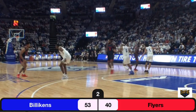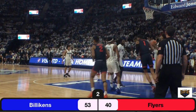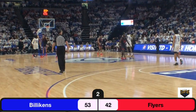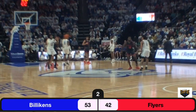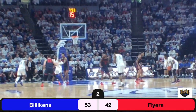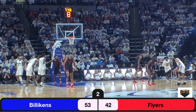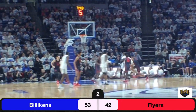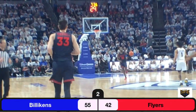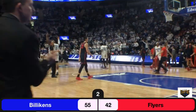Billikens get back. 8 minutes to go, second half. Toplin to the basket. 53-42. Billikens ahead. Goodwin with the ball. French back to Hargrove. Collins. A pick by Hargrove. Collins all the way to the basket. It's good. Reverse layup. It's good. 55-42. St. Louis Billikens.